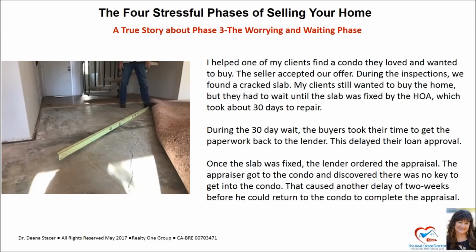A true story about phase three, the worrying and waiting phase. I helped one of my clients find a condo they loved and wanted to buy. The seller accepted our offer. During the inspections, we found a cracked slab. My client still wanted to buy the home, but they had to wait until the slab was fixed by the HOA, which took about 30 days to repair.